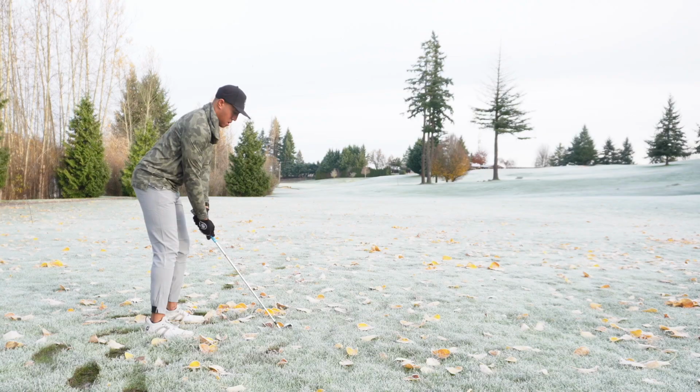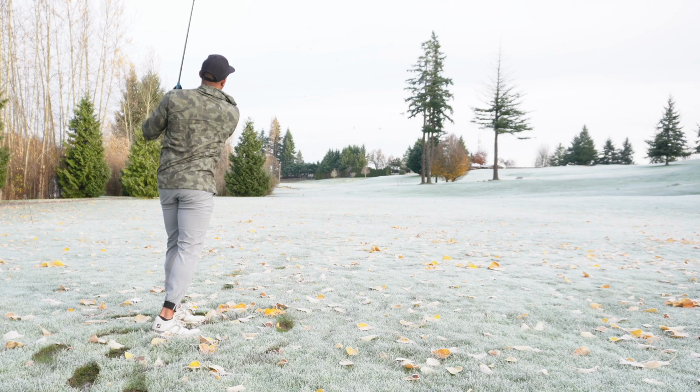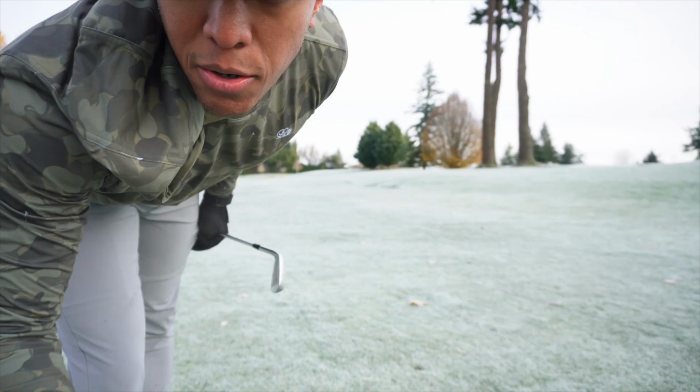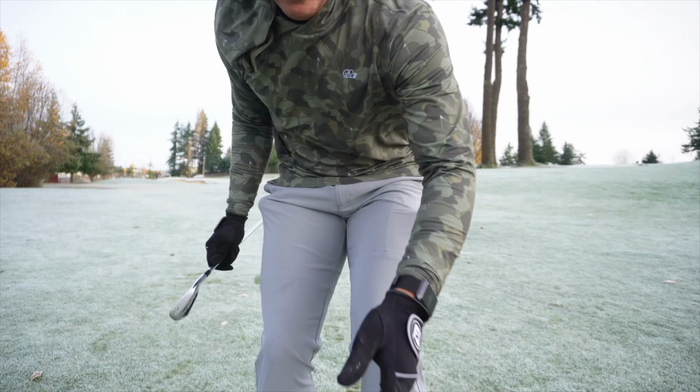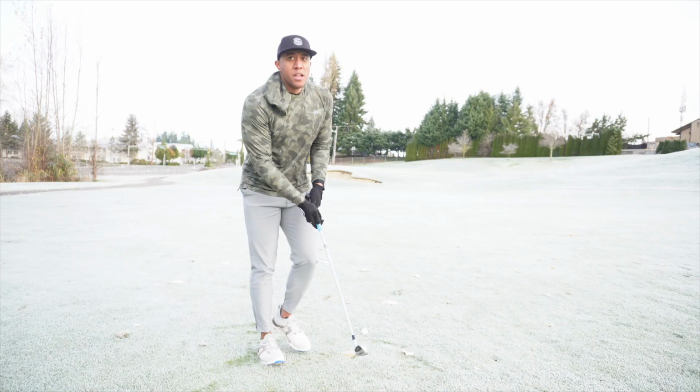Just when I wanted to send it right down the middle, I freaking top it. We're hanging in there, baby. Like 140, 150 out. Really good rollout. So we'll see if we're close. All right, guys, so we're about 60 yards away.